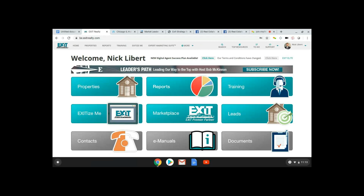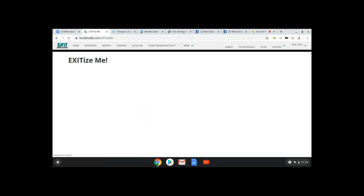So I'm going to navigate you to what I think are the most important ones first. So we're going to go into the Exitize Me tab. You have a button at the top and a button down here. This is where you find Dotloop.